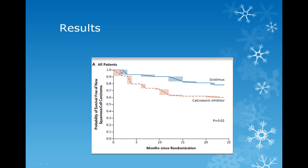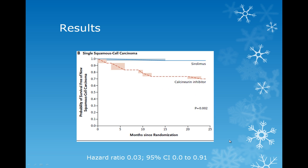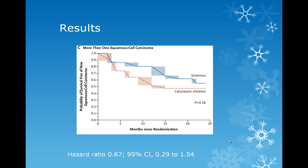The probability of survival free of new lesion was much higher in the sirolimus group as opposed to the calcineurin inhibitor group, and that suppression stayed statistically relevant as long as 25 months. When a patient had a single squamous cell lesion, the survival free of new squamous cell carcinoma was noticeable in the sirolimus group as opposed to the calcineurin inhibitor group. But when the patients had more than one squamous cell lesion, there was an overlap right in the initial part, and that skewed the idea. But after the first few months, there was clearly a difference between the two groups, where the sirolimus group had a longer period of survival free of new skin cancers.